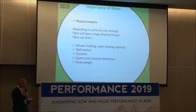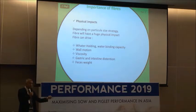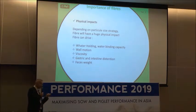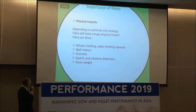Physical impact. For fibers, this is something very important. Maybe the first one is water holding, water binding capacity. This capacity to keep the water, not that strong binding. And this water will be quite available for fermentation also. So this water holding capacity is very important. Another one, we spoke about ulcers this morning, wall motion. Again, this balance between soluble and insoluble, particle size done on the fiber will completely have a positive impact on the wall motion.